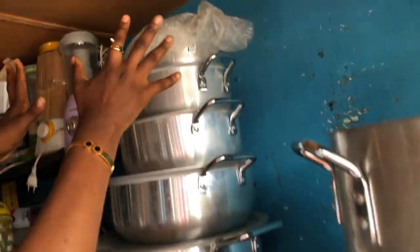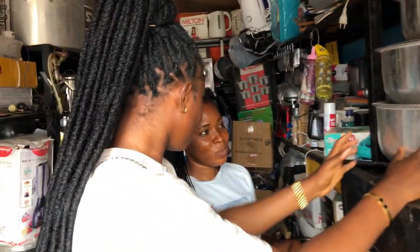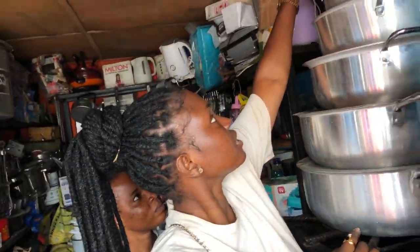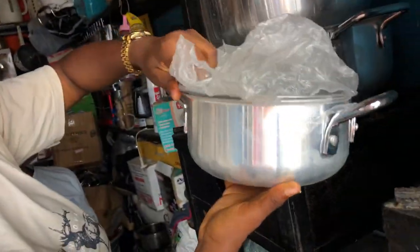30,000 naira for this set. And this is actually very nice. So somebody can buy this. The last one. Wow. It's a very unique spot.